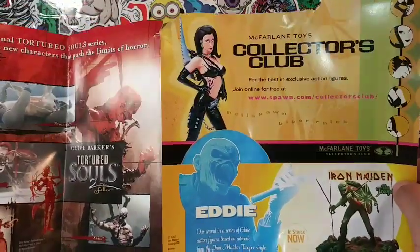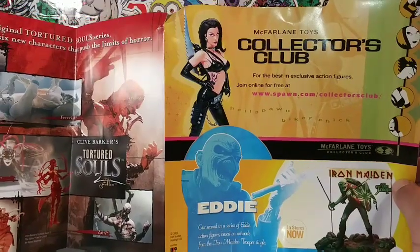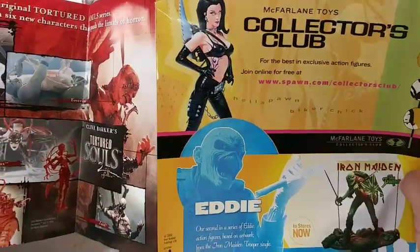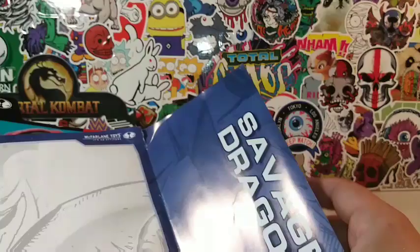McFarlane Collectors Club, for the best exclusive action figures, join our line for free at Spawn.com Collectors Club. Hellspawn Biker Chick. Look at that. I like that. I like that Hellspawn Biker Chick. Awesome.